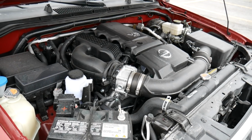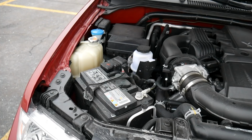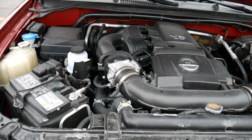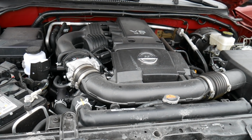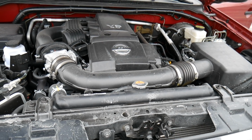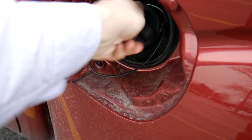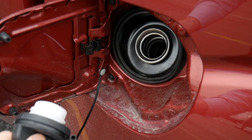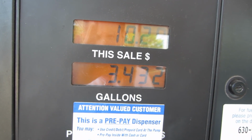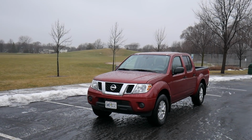Under the hood, we got a 4.0-liter 24-valve V6 engine. This one's the 5-speed automatic transmission. This thing kicks out an impressive 261 horsepower at 5,600 RPMs. Has a towing capacity of 6,100 pounds and gets okay gas mileage: 15 miles per gallon in the city, 21 on the highway with a 21.1 gallon fuel tank. Gas right now is about $2.30 a gallon, give or take a little bit. So that means you can fill this thing up for about $48.